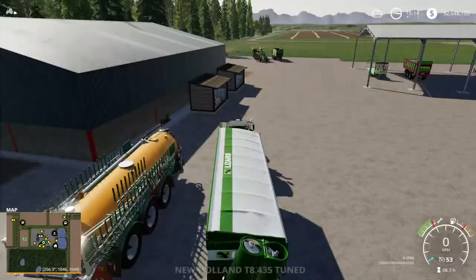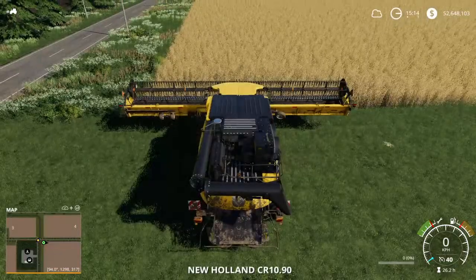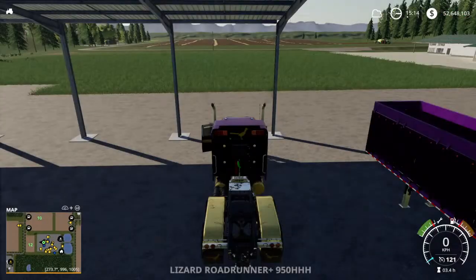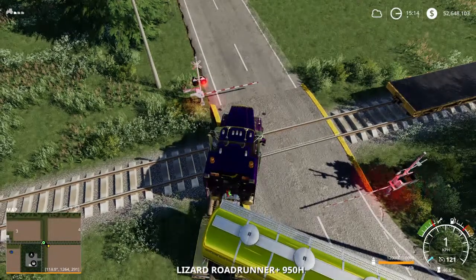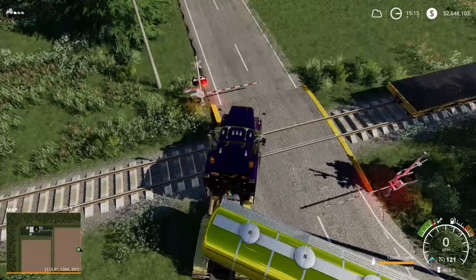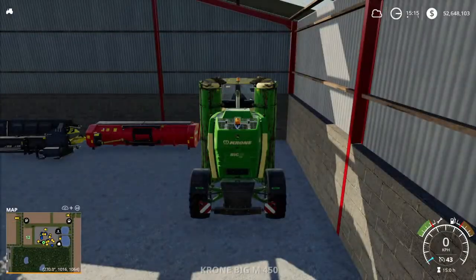Why is the train just sitting there? I got it set to off of train, so it should be moving by itself. Well, that's a pain. All right, we'll switch it back to trains and get this train out of the way.